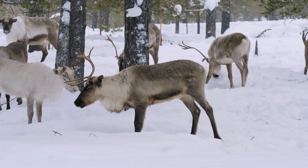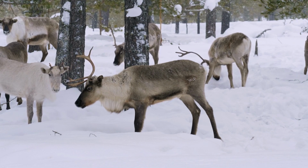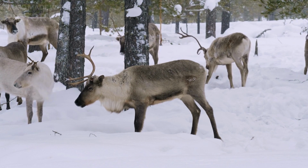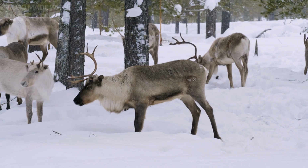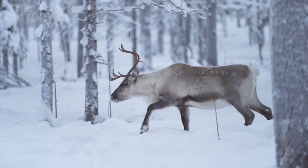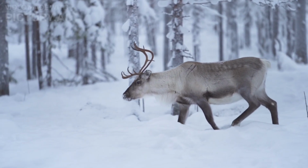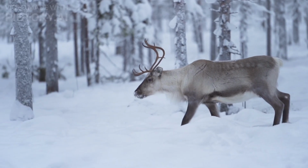Number 5, Reindeer. They are Arctic specialists, living in large quantities above the Arctic Circle in North America, Europe, Siberia, and Greenland. Generally speaking, there are 2 types, forest and tundra reindeer. The tundra reindeer migrate in enormous herds, sometimes totaling more than 500,000 members.